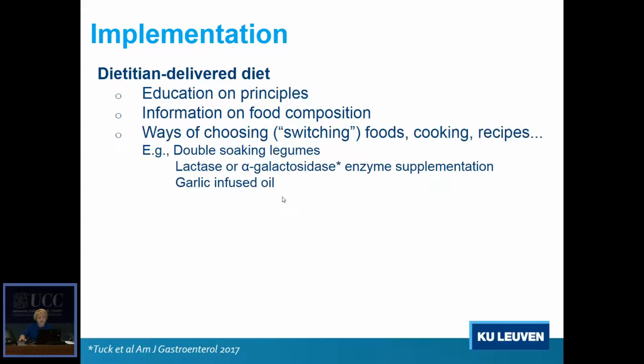This study that I'd like to highlight just came out last month in the American Journal of Gastroenterology from the Monash University group. It highlighted that we are perhaps able to use the alpha-galactosidase enzyme to help us digest the galacto-oligosaccharides, knowing that those are one of the key FODMAPs that people will often avoid long term.